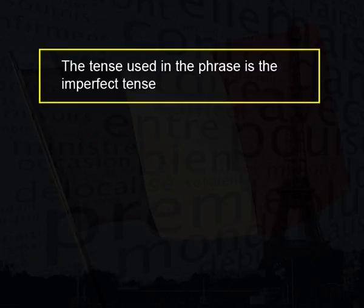Naturally, if the story or the event is recounted in the present, one wouldn't use the imperfect tense. One uses the imperfect tense only when recounting about the past. Il était une fois, which translates as once upon a time, is the standard opening line for fairy tales. As you can see, the tense used in the phrase is the imperfect tense.